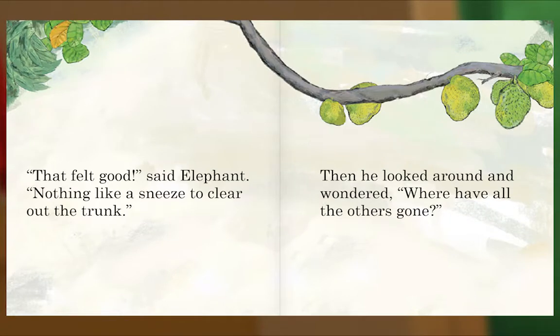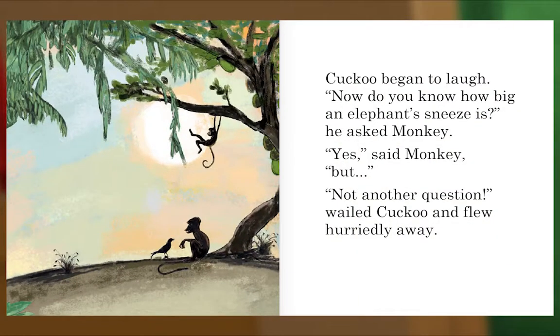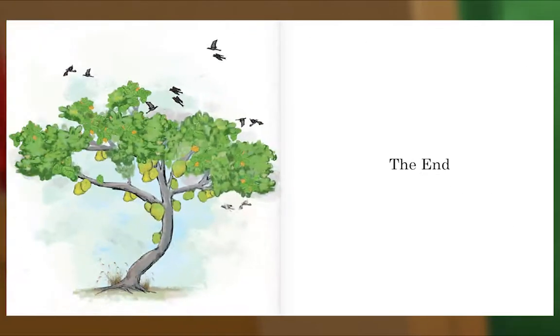That felt good, said Elephant. Nothing like a good sneeze to clear out the trunk. Then he looked around and wondered, where have all the others gone? Cuckoo began to laugh. Now do you know how big an elephant's sneeze is? He asked Monkey. Yes, said Monkey, but not another question, wailed Cuckoo and flew hurriedly away. The end.